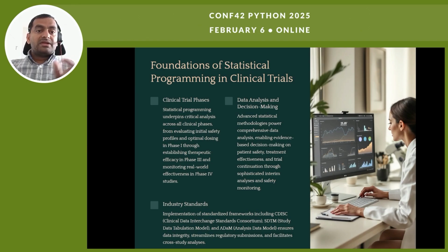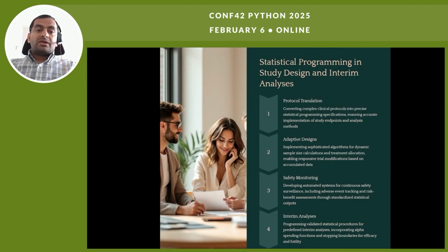Furthermore, the regulatory standards are upheld by developing the SDTM and ADaM datasets based on the CDISC standards and generating TLFs as per the statistical analysis plan to ensure the data traceability, integrity, and seamless regulatory submissions. Statistical programming often bridges the gap between the protocol and data analysis by converting the complex protocol into precise programming specifications, ensuring the accurate implementation of study endpoints and analysis methods.